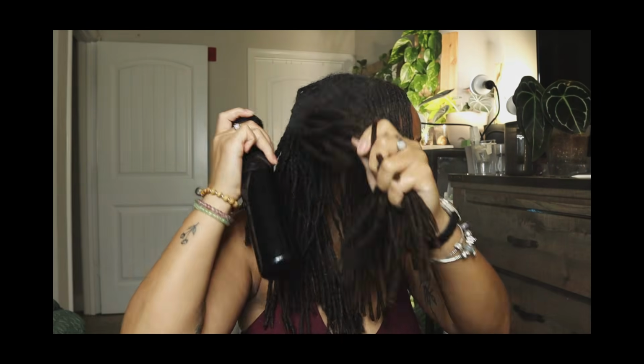I'm trying to work on moisturizing my Locs a little bit better, or a little bit more than I have, because I've been struggling with moisturizing my hair for the longest because it's just like, do I really need to moisturize my Locs? Yeah, I do. I feel like I have found some weak spots in my Locs, and that's probably from not moisturizing my Locs. And I have not dyed my hair at all in my whole Loc journey, so I feel like that's the only reason I'm finding weak spots in my Locs.